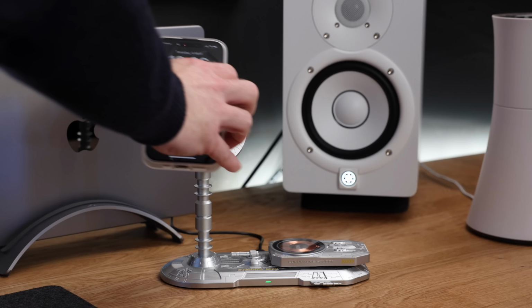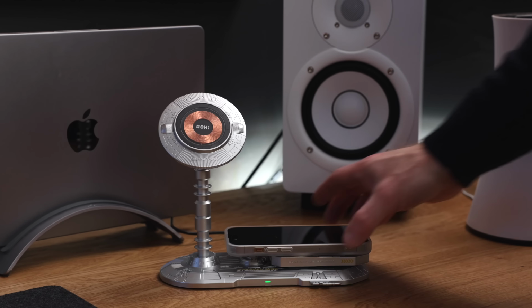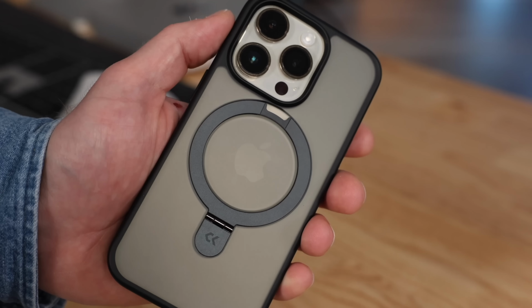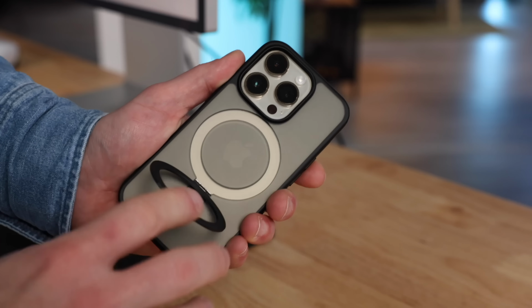And unlike some other cases I've tried with kickstand, this one actually doesn't get in the way of MagSafe charging. In fact, it makes MagSafe even better because this ring has 48 magnets inside, which means you'll have to really try to knock off any MagSafe accessories. Protection is also very good with the raised edges on the camera bump, and it just looks great. My personal favorite is definitely this frosted case, but there are plenty of other ones to choose from.